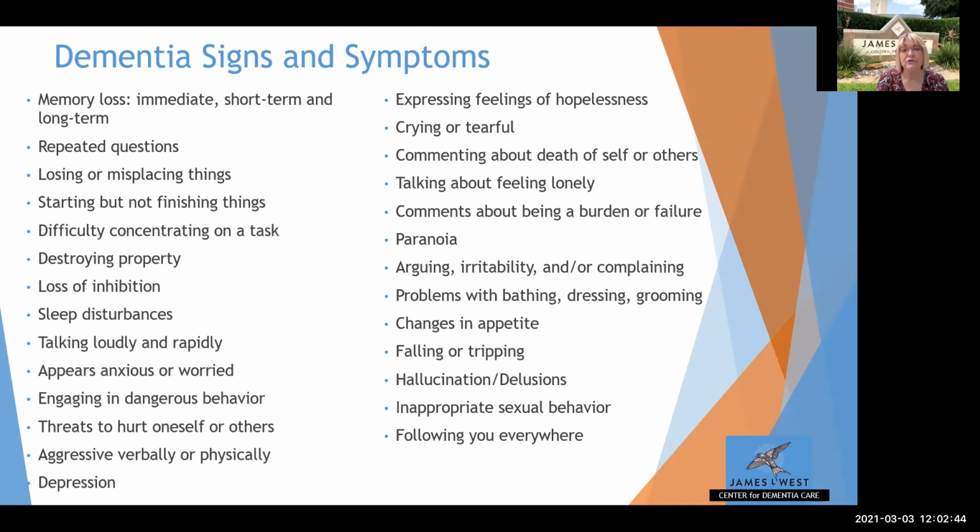Inappropriate sexual behavior, and then following you everywhere or wanting to be right beside you. Because if you're a primary care partner of somebody with dementia, you get to play a dual role. You're the good guy. Don't get out of my sight. What you do must be right. If you're there, I must be there also. But you're also the bad guy, because you're the one making me take my medicine, and you're the one making me get in the bathtub. So you start playing that dual role of good guy, bad guy.